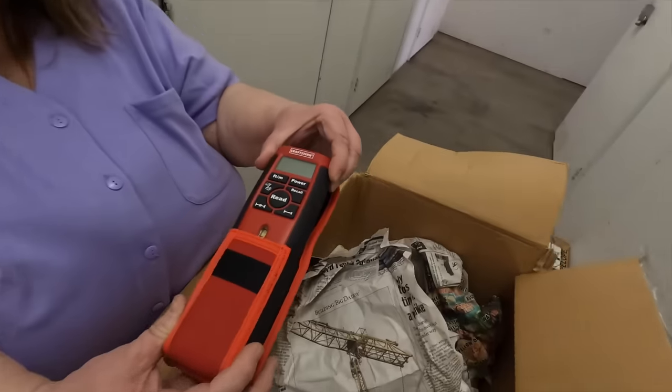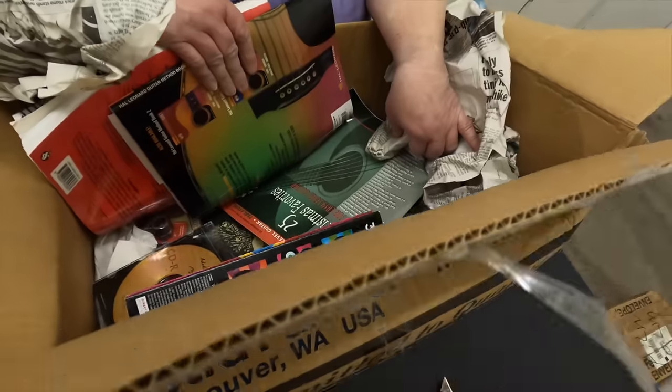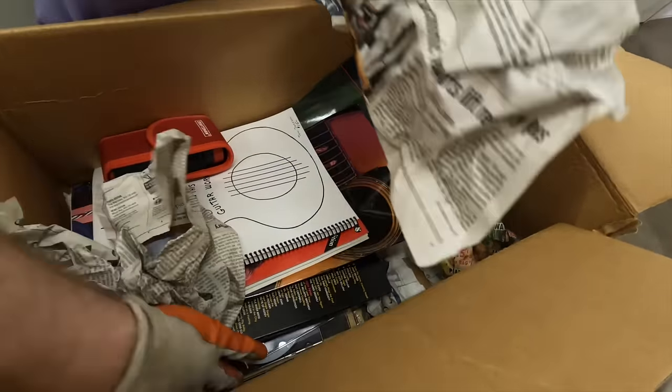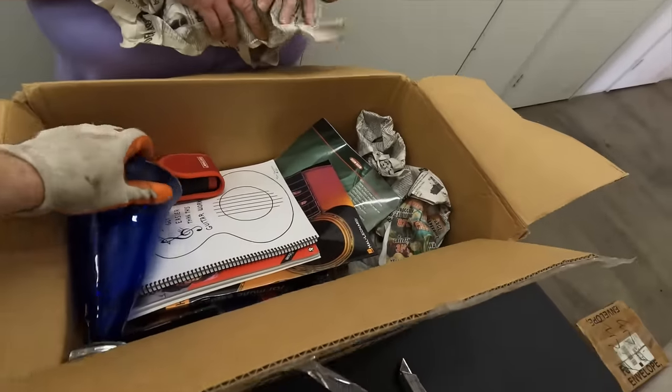Ooh, Craftsman. Some sort of meter. Okay, I'll let you move it around because I got the vase. Let me put the vase back. The rest is just musical books. We don't want to break them vases, do we? No. Let me wrap them up.